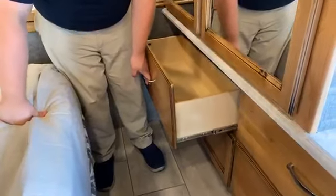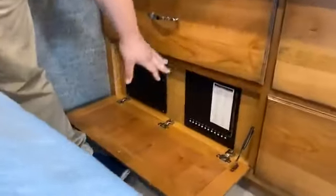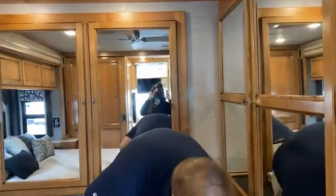Nice solid wood drawers inside this as well too. Tiffin takes a little extra time to help protect. They use, instead of fuses, they use breakers. So you have your regular 110 breakers and 12 volt breakers inside this as well too, which is really cool. They're resettable, nice and easy to use.